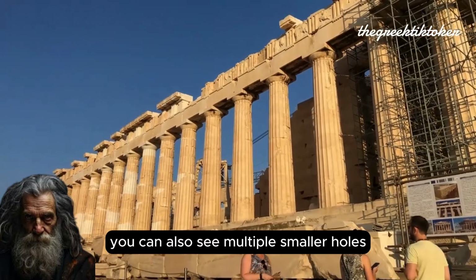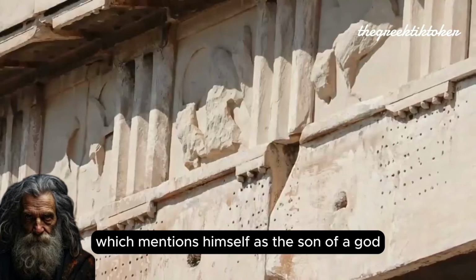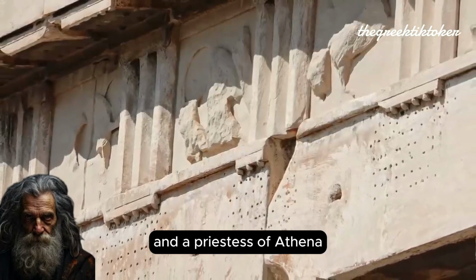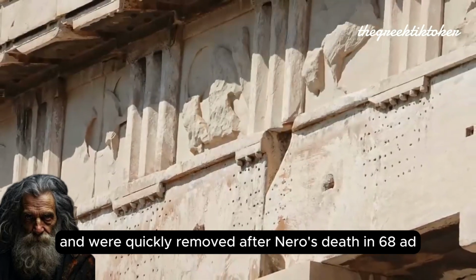You can also see multiple smaller holes. These were once bronze letters added by the Roman Emperor Nero, which mention himself as the son of a god, and mention others as the general of hoplites and a priestess of Athena. These were likely added in 61 AD and were quickly removed after Nero's death in 68 AD.